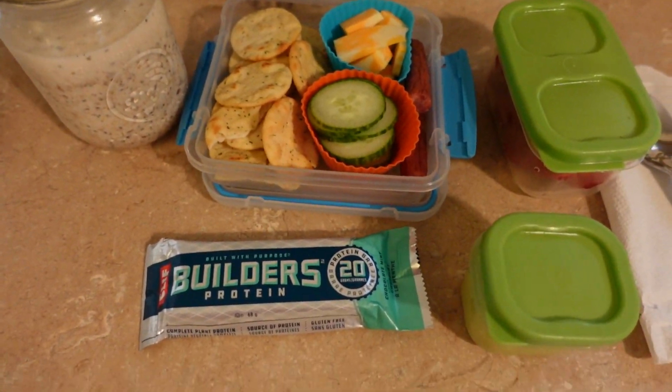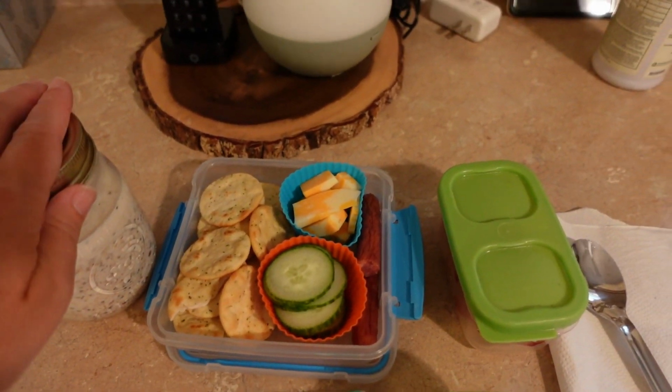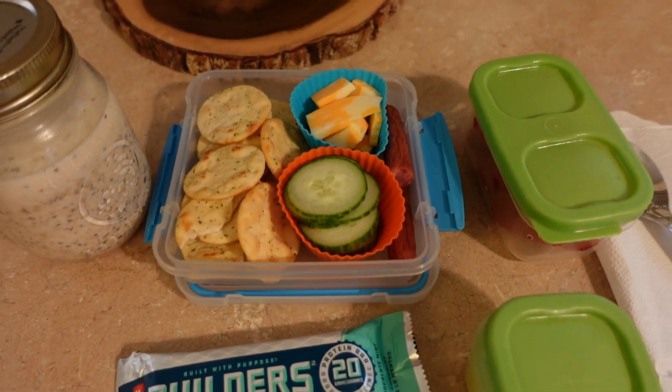So that is going to be his lunch for tomorrow, and he has lots of water in his truck, and he'll take his thermos of coffee.